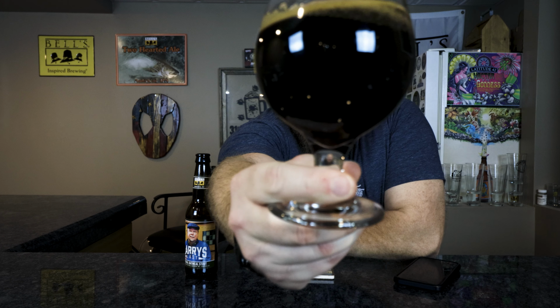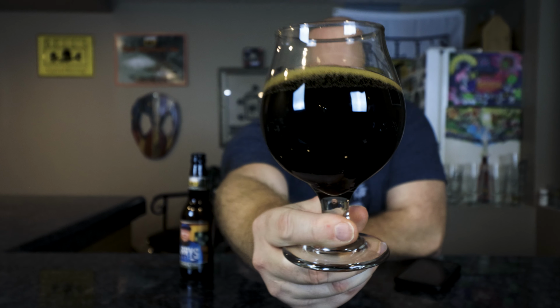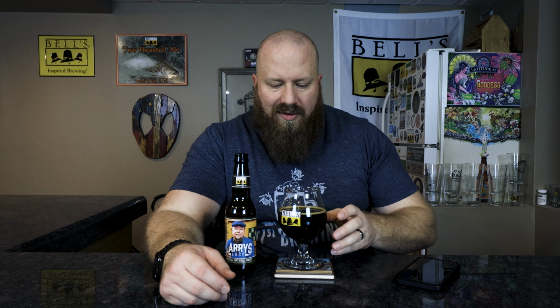Almost a finger of head on this. Color is a dark brown, almost black. I'm not sure. I'm guessing the oats might have drawn some out. I'm not sure why it's not darker. I would expect it to be darker, but for the color, if you're drinking it in the bottle, you're fine.